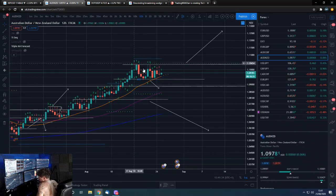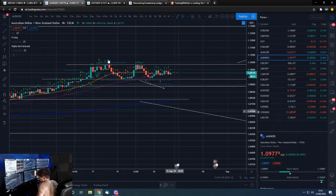On the 12 hour, we got a 12 hour 9 there as well. And yeah, nothing really showing up now because we are in a tightening range. Nice 4 hour 9 there, did get us back up there as well.